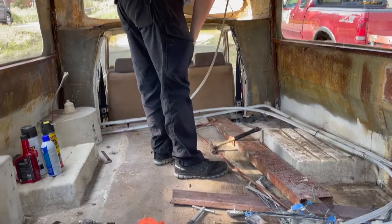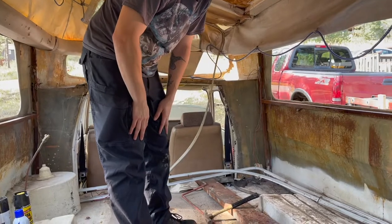Okay, so the tarp didn't work. Or when I pulled it off, all the water just kind of came off of it. I'll go get some towels.